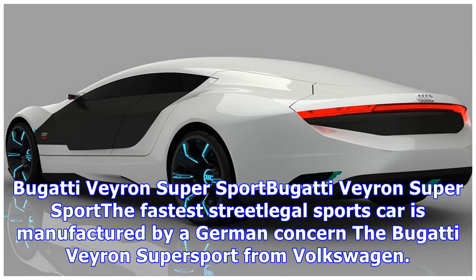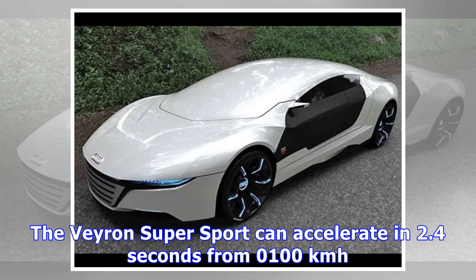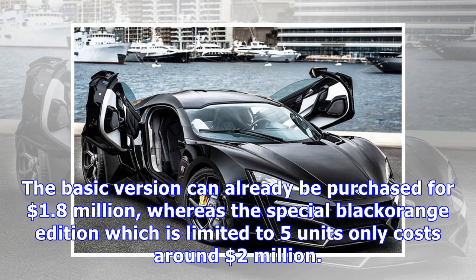Bugatti Veyron Supersport. The fastest street-legal sports car is manufactured by a German concern, the Bugatti Veyron Supersport from Volkswagen. With a top speed of 407 km/h and a breathtaking 1,200 PS, the Bugatti is a car of superlatives. The Veyron Supersport can accelerate in 2.4 seconds from 0 to 100 km/h. The basic version can already be purchased for $1.8 million, whereas the special black orange edition, which is limited to 5 units, only costs around $2 million.